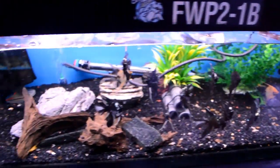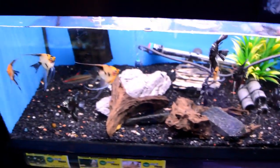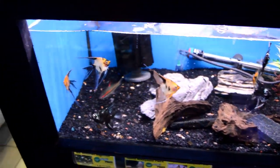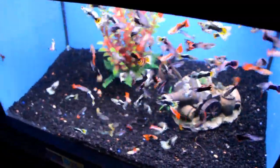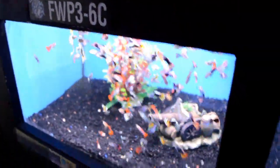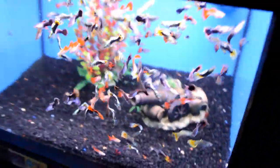So here we have some angels. I really do enjoy the angelfish. The angelfish are pretty nice. Yeah, they're very peaceful. They seem very friendly, like very sociable fish too. Yeah, fairly sociable. And then here we have some guppies. Those ones are actually pretty colorful, though. I'm not gonna lie, that is a pretty colorful tank right there. Yeah, it is.